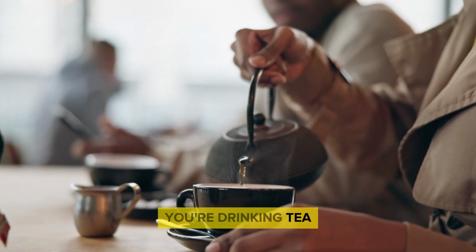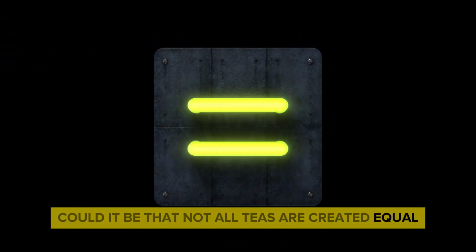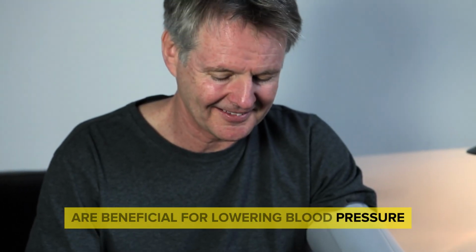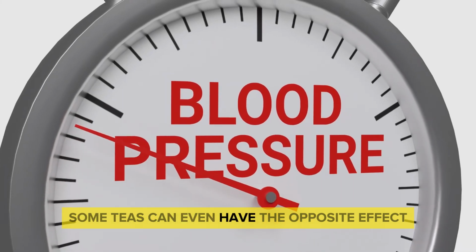You're drinking tea, but your blood pressure isn't budging. What's going wrong? Could it be that not all teas are created equal? Many people think that all teas are beneficial for lowering blood pressure, but that's not entirely true. Some teas can even have the opposite effect.